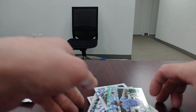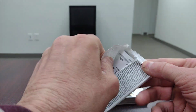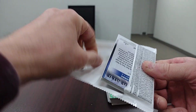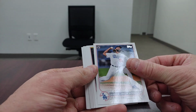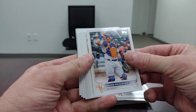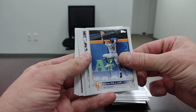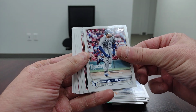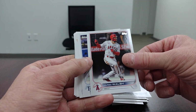And then let's see what came out of the 2022 Series 1. I would not recommend buying these boxes. Matt Chapman, nice, right on the front. Andre Jackson, Ketel Marte, James McCann, Eduardo Escobar, Kevin Pillar, Manuel Rivera, Jared Walsh. I checked.